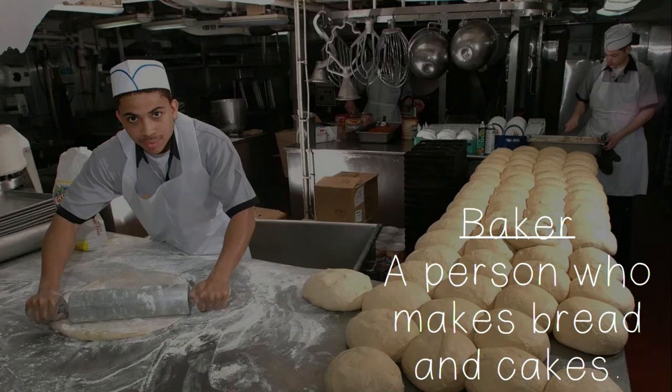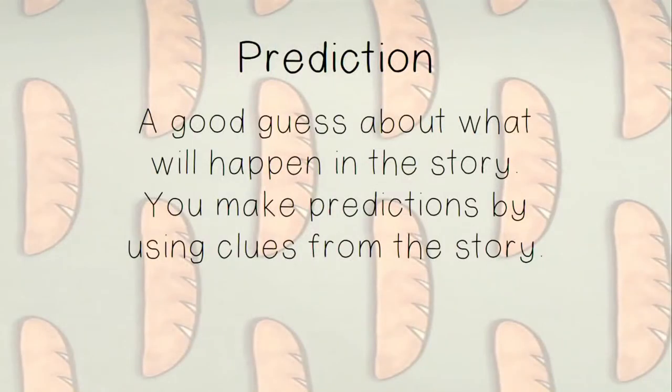So we are going to read this book two times. The first time, we are going to make some predictions while we read. A prediction is a good guess about what will happen in the story. You make predictions by using clues from the story. So as we read, we will predict what might happen to the characters. It is okay for our predictions to be wrong, but we also might want to change or revise our predictions while we read. So let's get started.